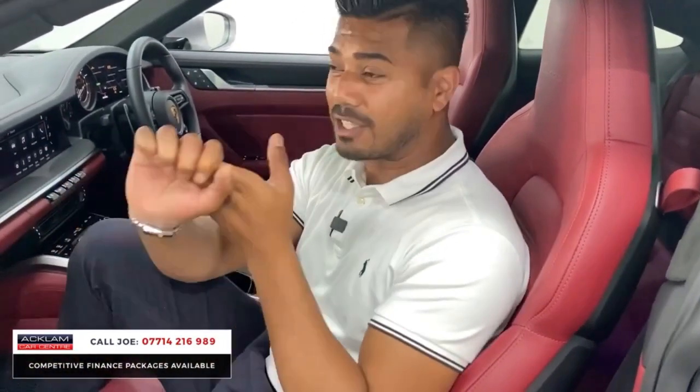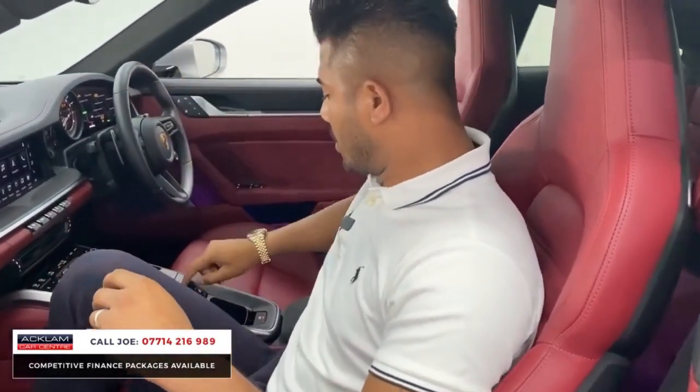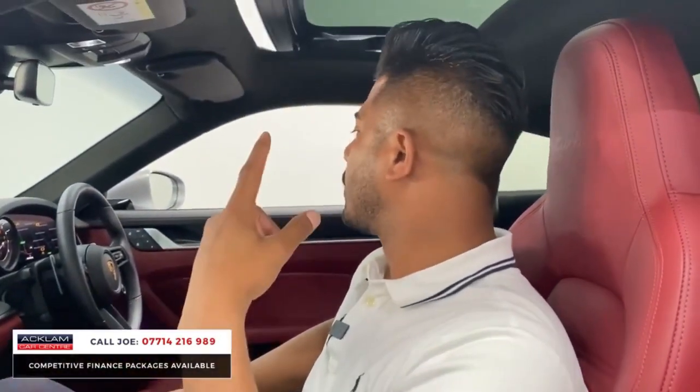Another big thing on this car is it does have the sports exhaust, with the sports exhaust tips finished in silver because you can choose your colours. The car does exactly what it's supposed to do, plus a lot more. So if I just open that sunroof, you'll see it slide all the way back.